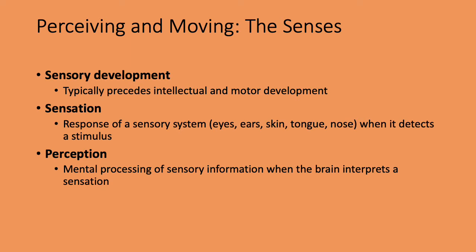So let's take a moment to differentiate between two really important terms, and I hope I haven't misused them up to this point. These are the formal definitions we'll use and that are used in science. So a sensation is a response of the sensory system when it detects a stimulus. It's what you feel in your tongue when you taste a new flavor, for example. Perception has to do with the mental processing of that information. So think of sensation as that biological pickup that something has happened, and perception helps you interpret what it means.